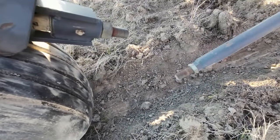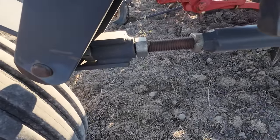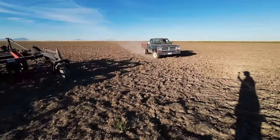Yeah, that doesn't look right. It's supposed to look like this. Well, until he gets here, we'll have to take that off, take it back to the shop, weld it up, put it back on, and see what we can do.